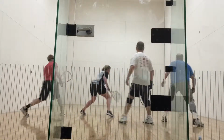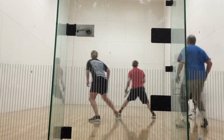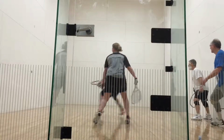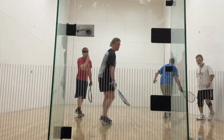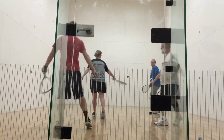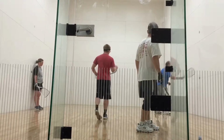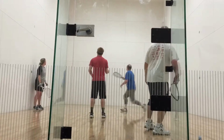Saunders going back to the lob. Cut off by Brian Knowles. Another defensive. Great shot by Brian. Saunders and Huot had control of that rally, and Brian just played that one aggressively. Big shot there by Brian Knowles.